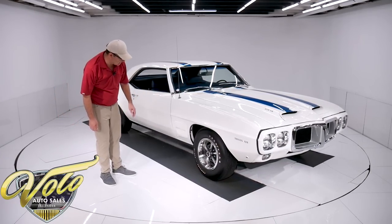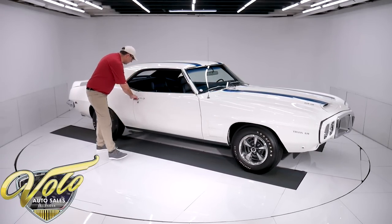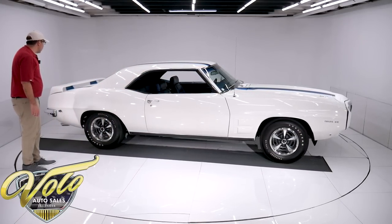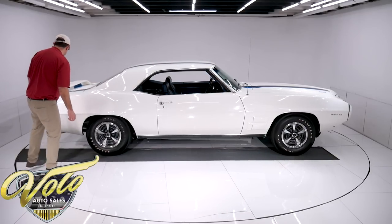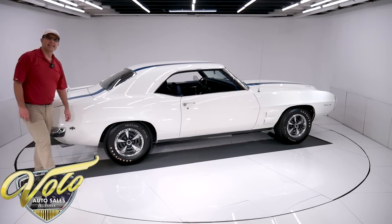Center caps and trim rings are excellent. It has reproduction polyglass tires. Doors fit real nice. I bet it shuts real nice too. Yep. So that's the body. The rear glass is original. It has some light scratches in the rear glass. Rear bumper is re-chromed. So why don't we see what it looks like inside?